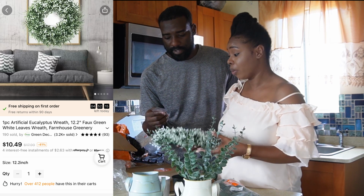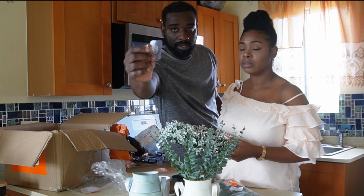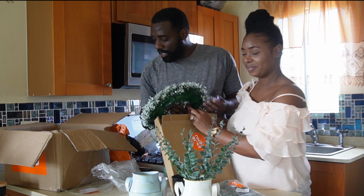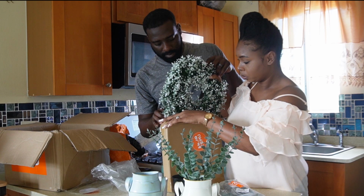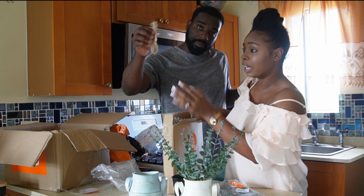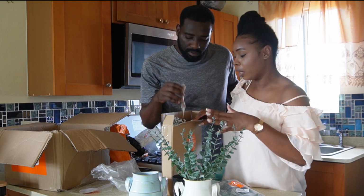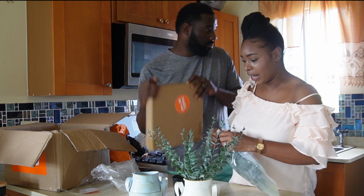We tried looking for some of these online, and it comes with a hook as well. So more convenience. You just stick it on and then hook the plant and you're good to go, right? And it has a rope too. It comes with adhesive so that you can hang it wherever you need to put it. I like that. So that's all of our plant decor.